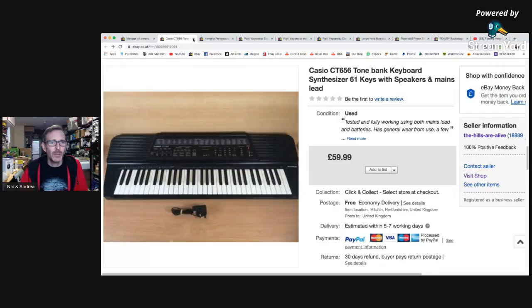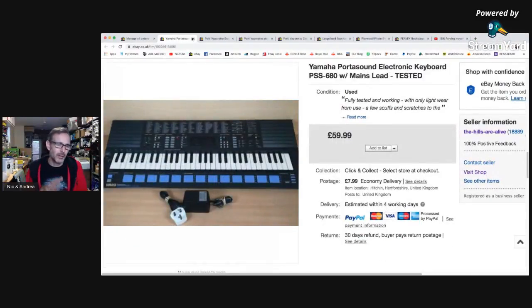There were two keyboards. The other keyboard was this Yamaha that I showed when I found it at a car boot sale. Paid $12.50. Was it $12.50? Why do I think it was $12.50? I think so, $12 or $15, around that. It's in the video anyway.